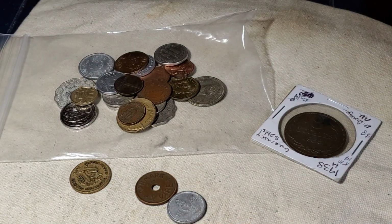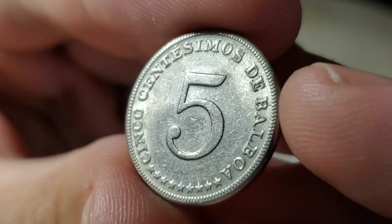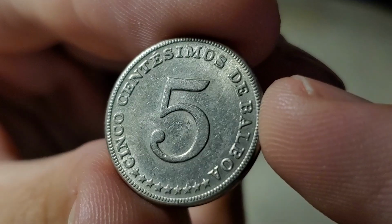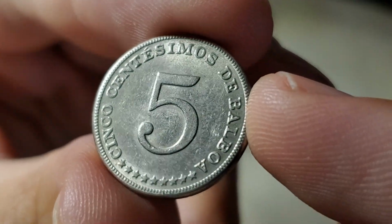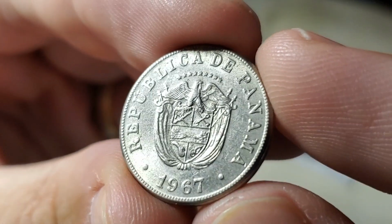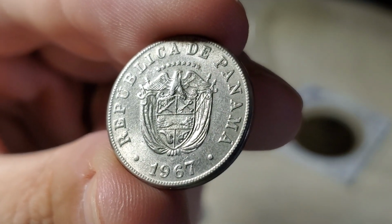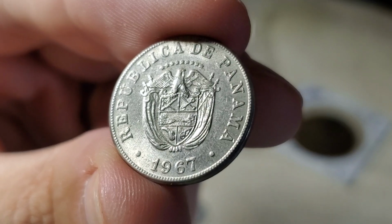Got another Panamanian coin, so we've got another coin that would have been using an American 5-cent nickel planchet. This one is 5 centésimos of a Balboa from 1967. This one is KM 23.2.